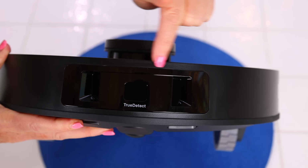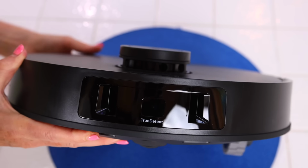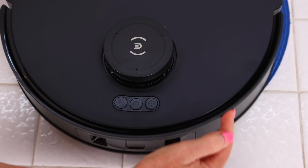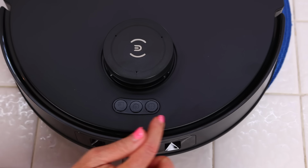And there's a TrueDetect. That's for the obstacle avoidance. It can see the obstacles in front of it with that TrueDetect patented research and developed feature. And here's the bumper. The bumper knows if it hits something to move along, but it's not going to damage your walls or furniture.